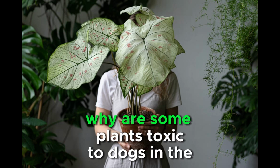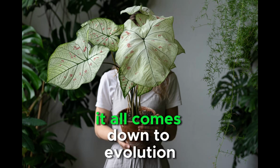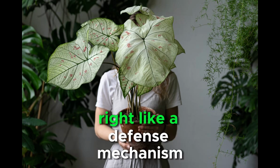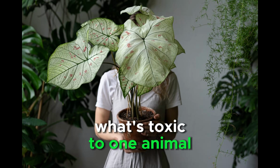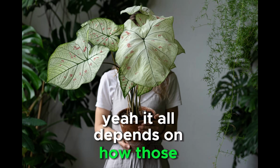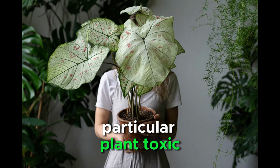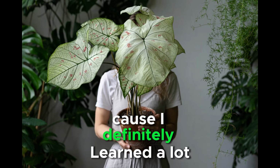Why are some plants toxic to dogs in the first place? Well, as we talked about earlier, it all comes down to evolution. Plants have developed these toxins as a way to protect themselves from being eaten. Right. Like a defense mechanism. Exactly. And what's interesting is what's toxic to one animal might be perfectly harmless to another. Oh, really? Yeah. It all depends on how those animals have evolved to interact with the plants in their environment. So, dogs just haven't evolved to handle these particular plant toxins. That's right. Makes sense. Well, I'm glad we're having this conversation because I definitely learned a lot today.